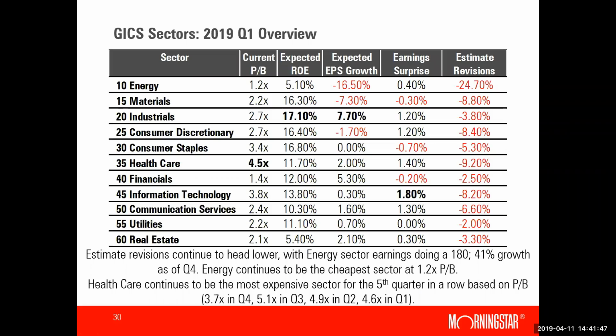Breaking down the GICS sectors in terms of some of the valuations here and the expectations, a couple of things to note here is that the estimate revisions continue to head lower, with the energy sector pretty much doing a 180 on us. There was a 41% growth expected as of the fourth quarter, and it turned out to be a 24% decline. So that's quite the stark difference. So as you can realize, the energy sector is definitely not helping with the performance of the S&P 500. Also, energy continues to be the cheapest sector at 1.2 times price to book value. At the end of the previous quarter, it was at 1.0.